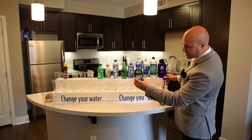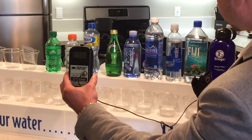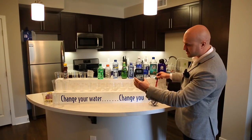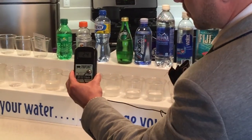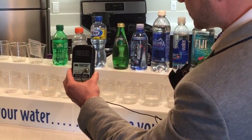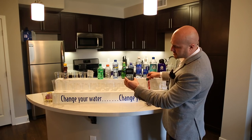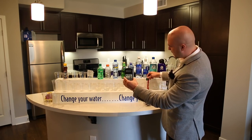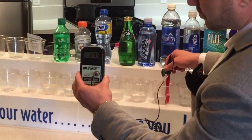Here we have Kangen water. As you see, I placed it in Kangen water, and it's a negative 550. Here we have Fiji, and as you see, Fiji drops all the way down to a positive 230, 240, still rising, 250. As you see, it has oxidation. We want that negative ORP. Here's Smart water. Same thing, positive 280. Here we have Aquafina. Same thing, positive 290.